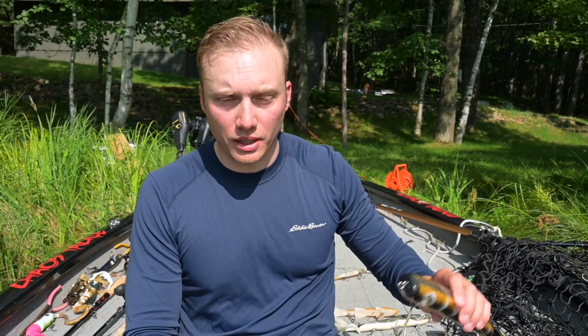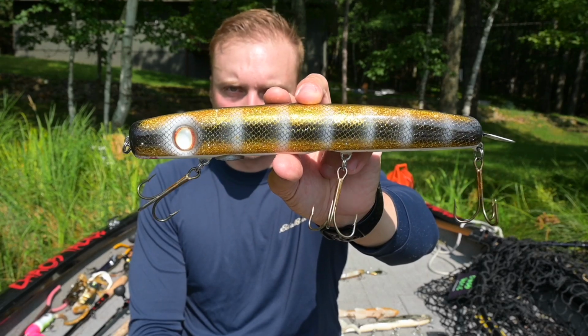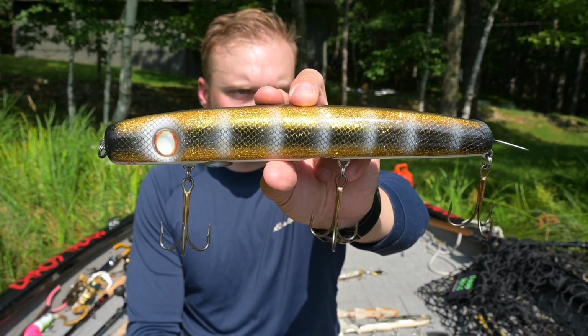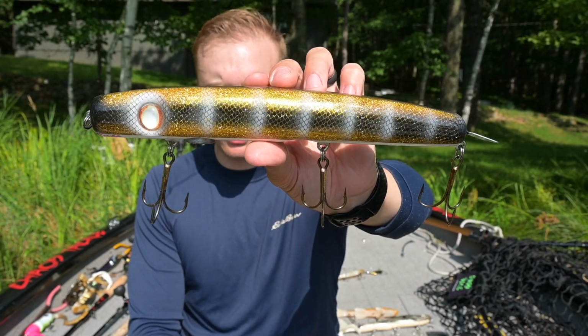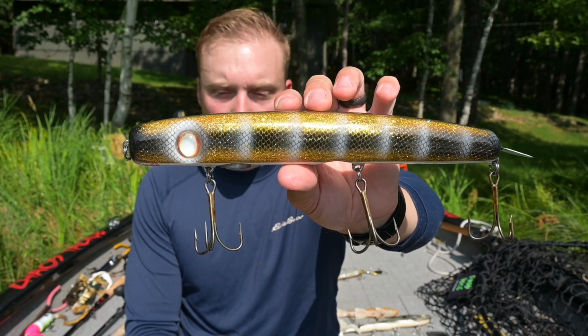Another one, speaking of deeper breaks and structure, would be the 10-inch Bucko. Bucko sent me this one to try this season. Just an incredible paint job on this thing with the glitter and the gold and the white. It looks phenomenal. It looks phenomenal in the water. Again, I just need to run it more than I have.